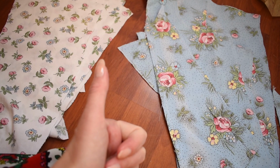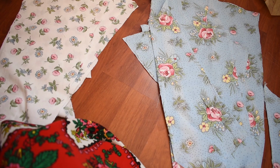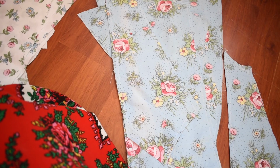If you want to put boning in it, which I won't do, you must put the boning after you turn that upside down. You do the boning channels on this fabric, so you don't sew the end, of course. Then you attach it, turn it upside down, and put the boning after.